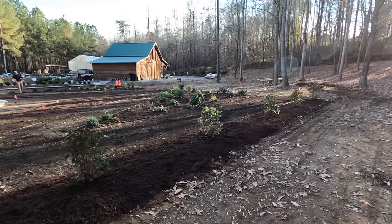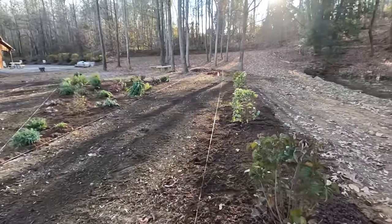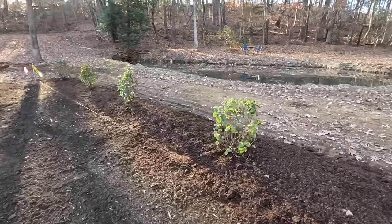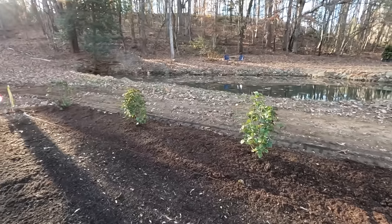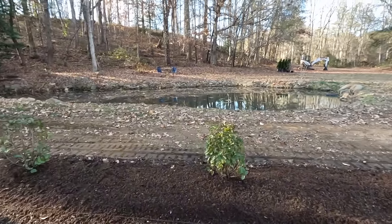So we'll have the height of the viburnums, and then we will have some annuals planted along the border here, and that will be to be determined every year. We can switch them up and just give a whole different viewpoint of this space. It's going to be really, really fun.